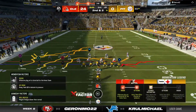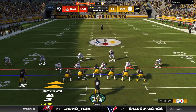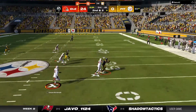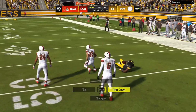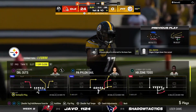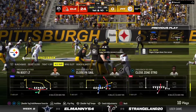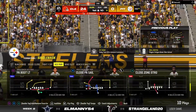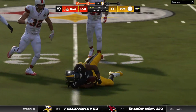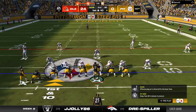Here's a 2nd and 2 now from the 33. Off play action, Lewis. Caught on the right side by Adams. And able to get this one across the 45 before he's brought down. The Steelers picking up 15 yards there and a first down. 2nd and short, that's a run down, so it's definitely a good time to go play action if you're feeling it. And they do so and pick up a first down. Back-to-back good plays have them on the move on first down.